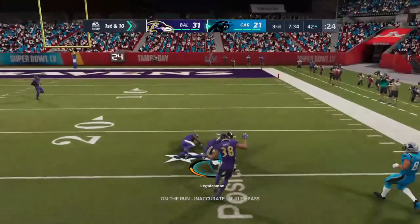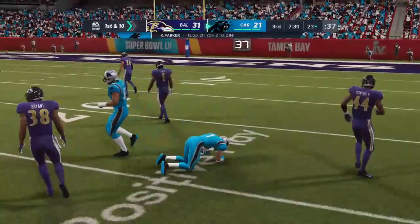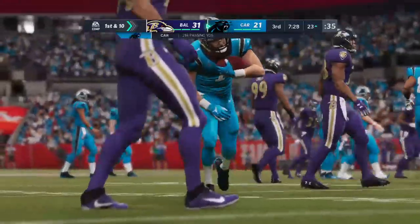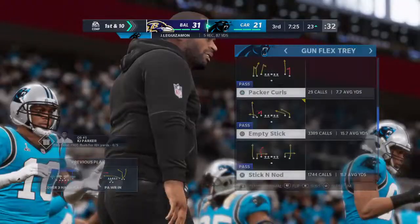Rolling to his right. Going to throw right side here. Complete. And brought down, but not before they're inside the 25. Give him 18. It's a Carolina 1st down.